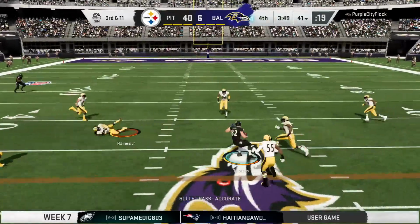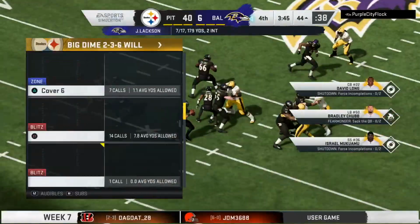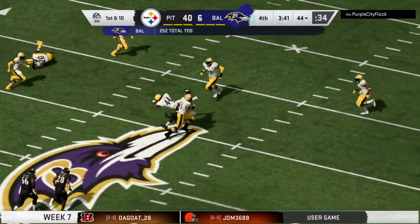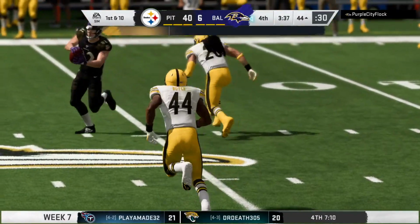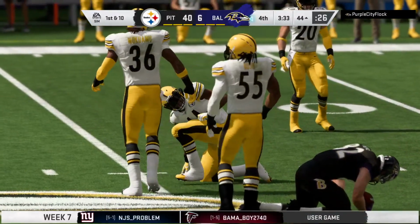Back to throw. Thomas has got it. Complete. And he'll work it across midfield inside the 45. That's good for a Raven first down, 15 yards there. I think it all came together there. In-breaking route, drove it with excellent pace. Money throw right there to move the sticks.